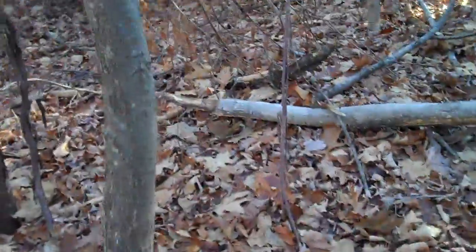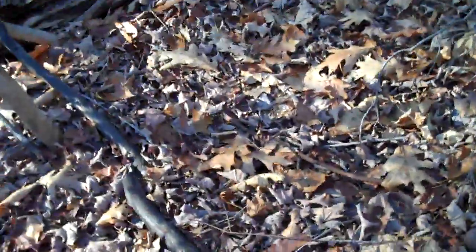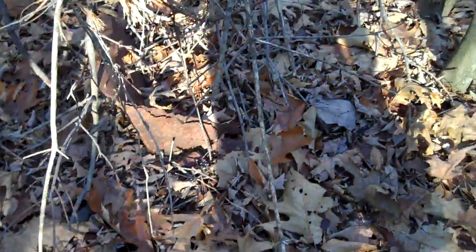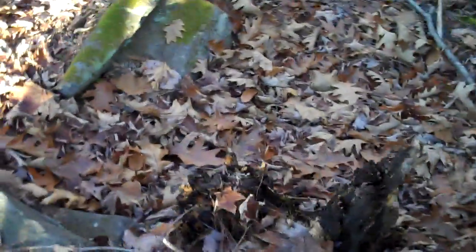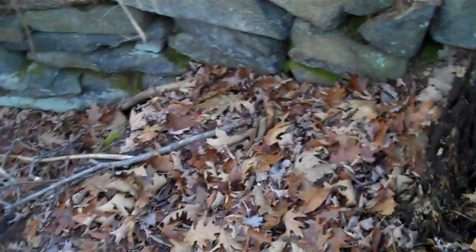I'm gonna go around a little bit. Ooh. Don't want to fall down that hole. Apparently they had a well. And there's a mattress buried in here. I don't know if you can see the springs. Probably can. Not visible in the viewfinder. Then there was something metal there. This was probably a bulkhead entrance to the basement. And I'm getting my favorite low battery. Isn't that wonderful?